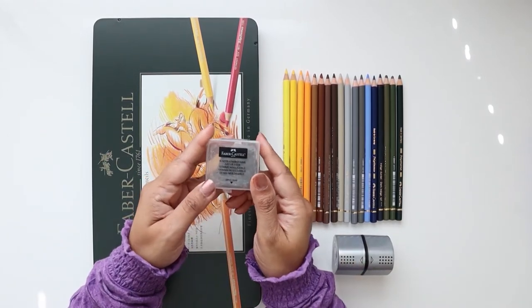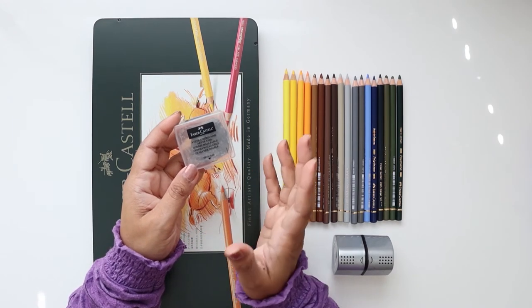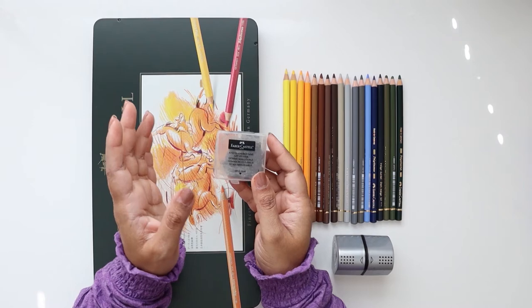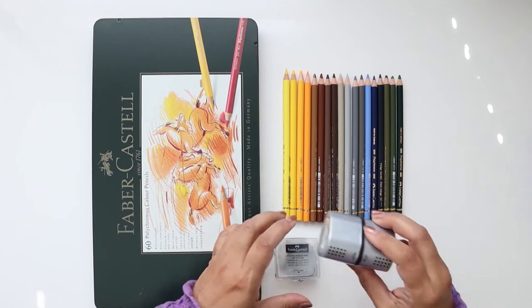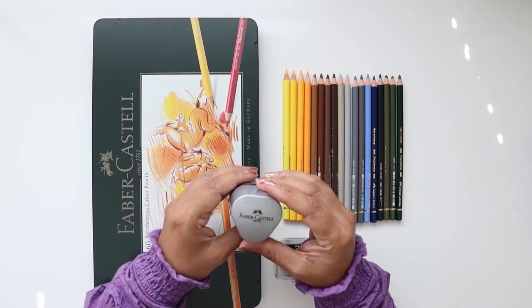I have a kneadable eraser because I have always had a hard time coloring inside lines, even though I drew the lines. So I keep an eraser handy in case I want to blend something. It not only serves as an eraser, but it also serves sometimes to blend things for me. And anytime I'm using any color pencils, I usually keep a sharpener handy.